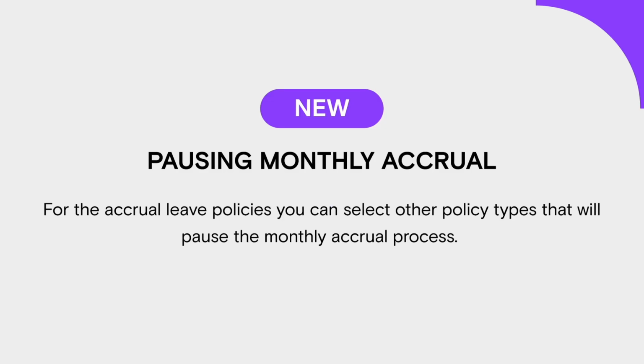For leave policies with monthly accrual, you can select other leave policies that will pause the monthly accrual. For example, if the employee takes an unpaid leave of a certain length, their annual leave days accrual will be paused.